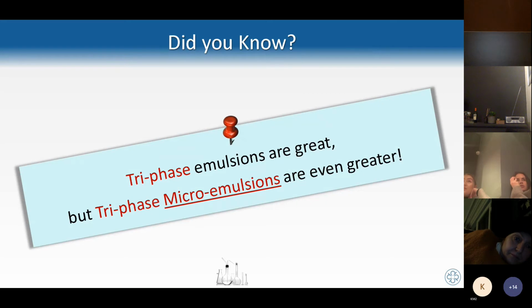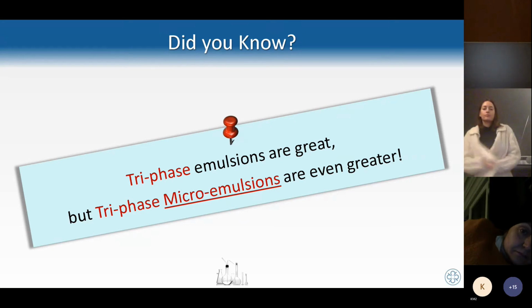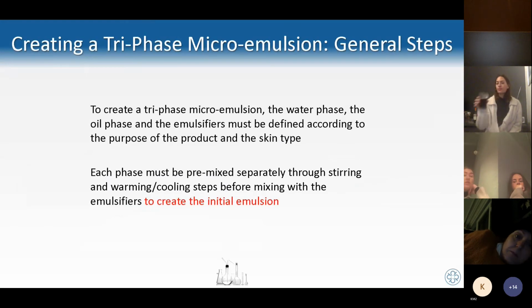So when we look at all this, we can think, oh, wow, tri-phase emulsions are great. They actually appear to be very beneficial. But did you know that tri-phase microemulsions are even greater? So what are we talking about here? Microemulsions. It's not just having a tri-phase, not just having water, oil, water. We're talking about water, oil, water, or oil, water, oil, but at a very small molecular size, right? So what we're going to do here is take that triphase and make it so minute, so small that every little component of that emulsion is carried into the skin without any effort.